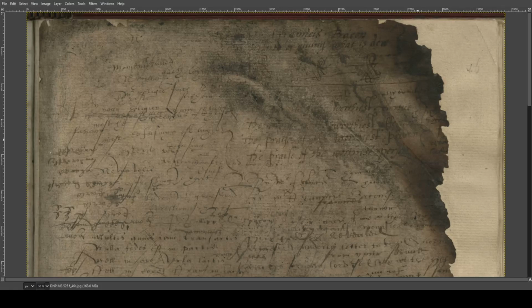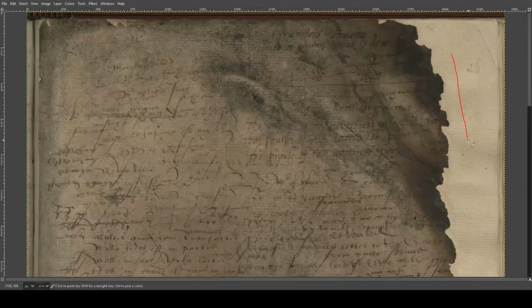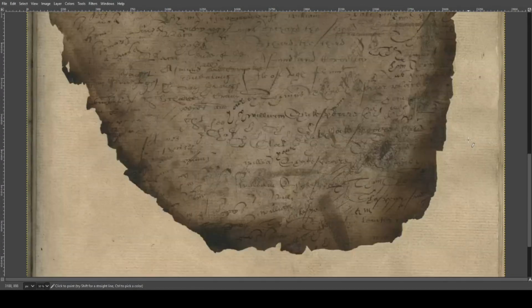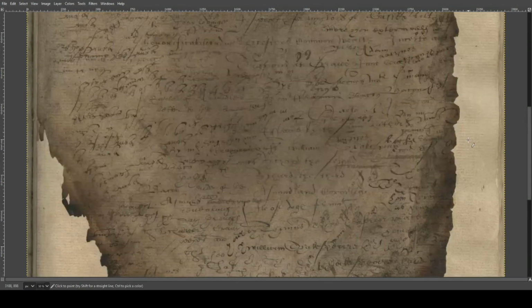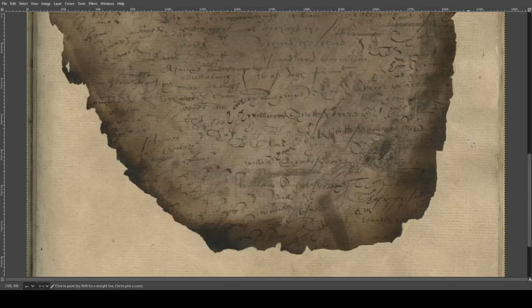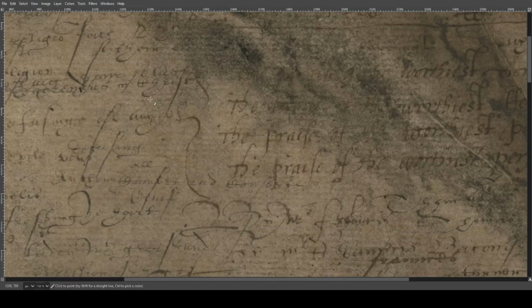Now, as you can see here, the manuscript was damaged by fire. So you can look down and see that quite a bit of this is missing. So we don't have all the information we would have if we had the whole piece of paper. There's plenty to examine without the rest of it, but if we had more, it would be better, obviously. So let's zoom in, as good as we have.